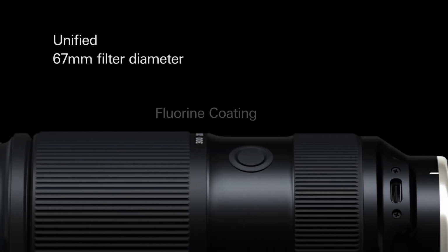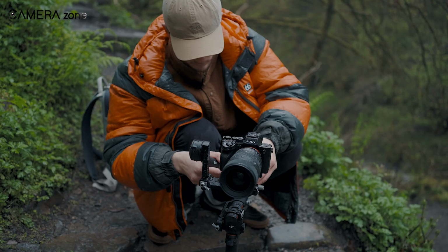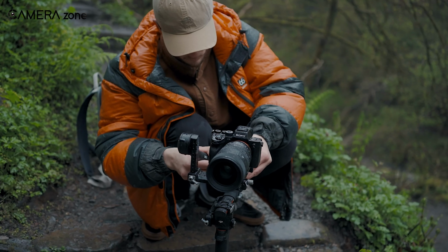Announced for June 20th, 2024, the Sigma 28-45mm Art lens is set to make a significant impact. Following the success of the Sigma 24-70mm f2.8 DG DN Art, this new model is the world's first full-frame autofocus zoom lens with a constant f1.8 aperture.